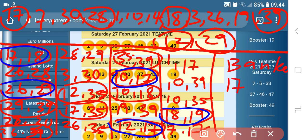Okay, so guys, here I have to say, the banker is 17. As I told you, 17 is the banker. And which number did we get? Okay, I forgot to circle 14 and 39, 26. This can be 29. Okay, so these are our bankers. That is a hot banker. That is my hot banker, guys. Don't forget, that is my hot banker.